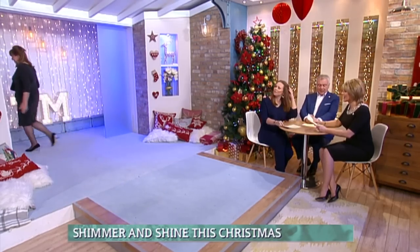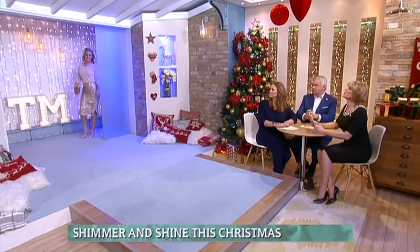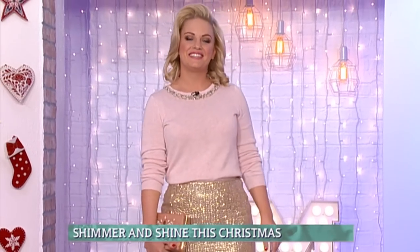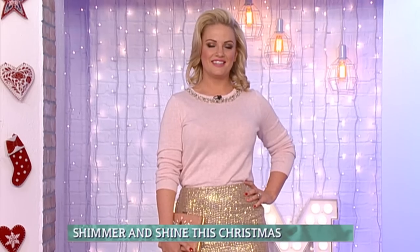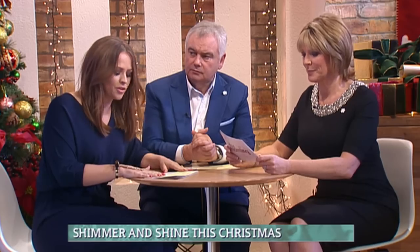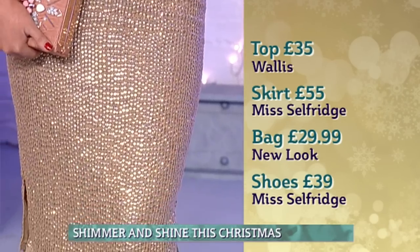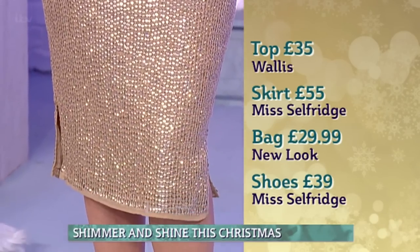We've got Lauren. Lauren's coming out next, and it's a sequin skirt. Wow. I love this. Now this is what I call a statement skirt. Wow. Yeah, it's full on. So the top is from Wallace, £35, and the skirt's from Miss Selfridge at £55. Now, I absolutely love this look. This is something I would totally wear. I wore a lot of this last Christmas, actually.